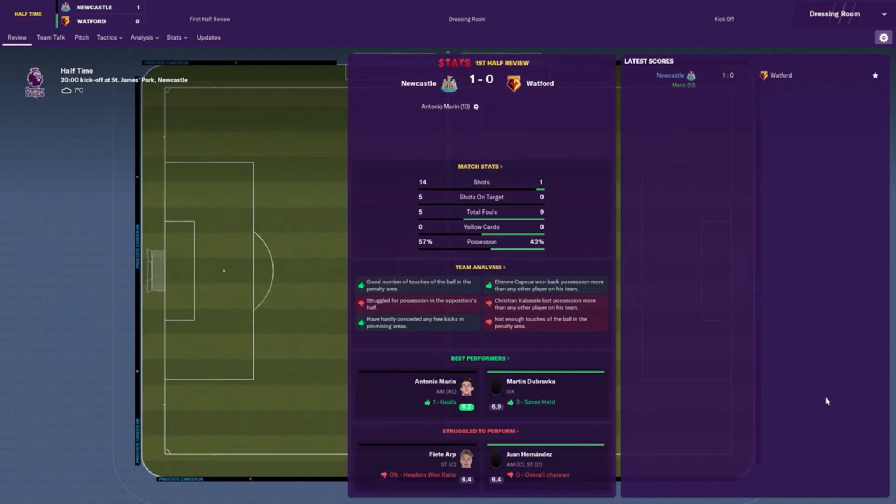Bit like the Stoke game, opportunities have come. We've just not been clinical enough to put them away, and Watford not really giving us too much going into the second half, and hopefully a few more goals to make this a little bit more comfortable.